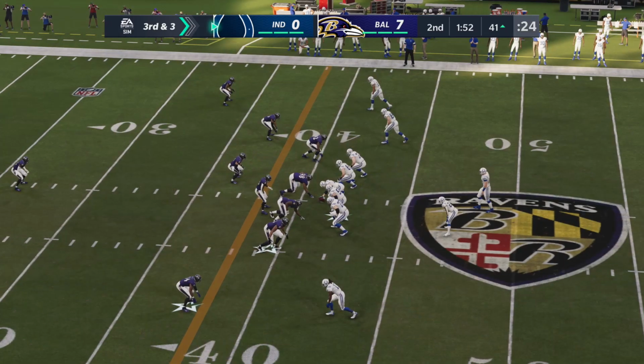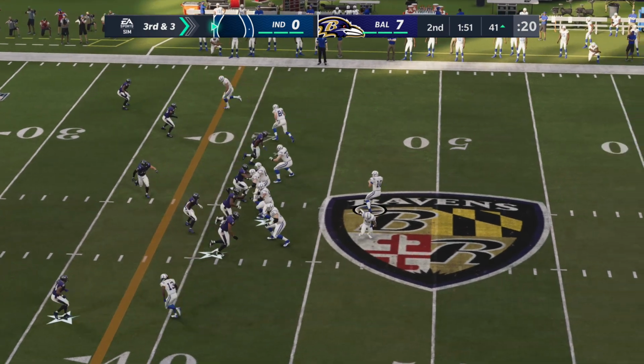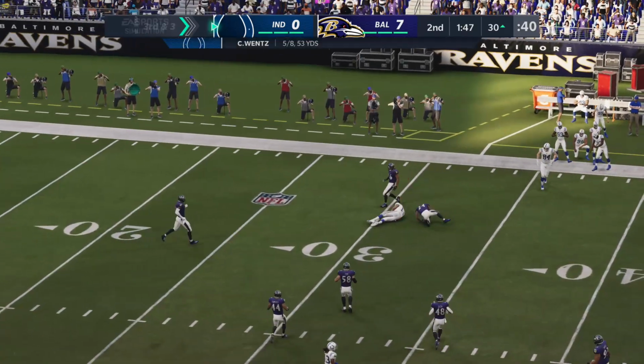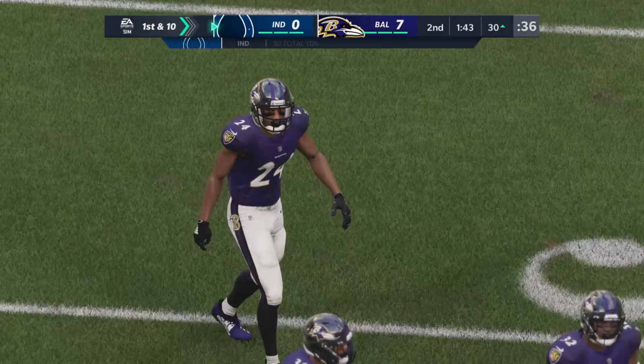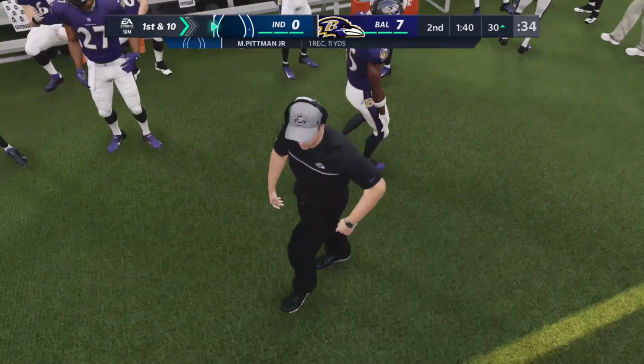The 8th play of the drive coming up. It's 3rd and 3. Now Wentz again. And he'll find Pittman. And he is going to have a Colts first down as they're able to get the 3rd down conversion. A gain of 11 that time and a Colts first down.